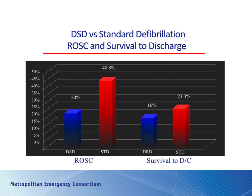And what came out of it? Well, if you look at the data, only about 20% of those patients with DSD had ROSC, versus about 40.8, 41% of patients who had standard ongoing resuscitation, even though they were in refractory VF. If you're looking at survival to hospital discharge, then actually the patients who had standard treatment for refractory VF had a higher survival rate at 23% versus 16%.